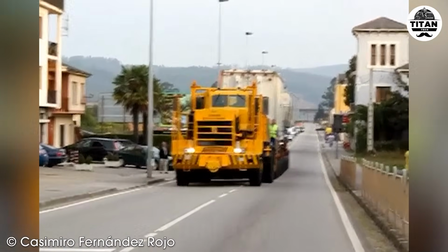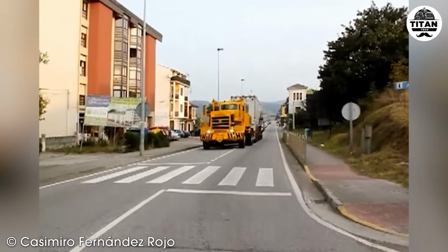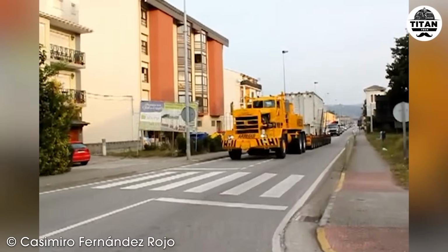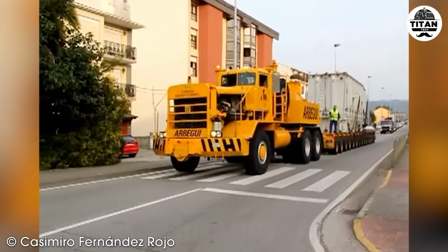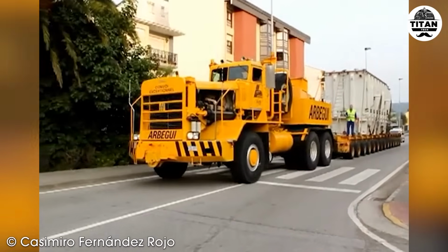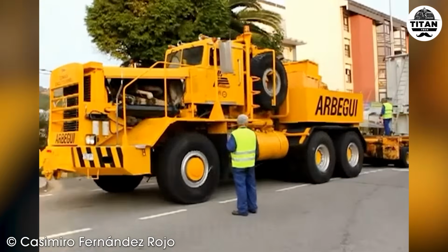Arbogui teams up the legendary Hayes WHDX66 and MAN 8x8 to move a 240T transformer. With Trabosa modulars and synchronized control, this combo handles extreme axle loads like clockwork.